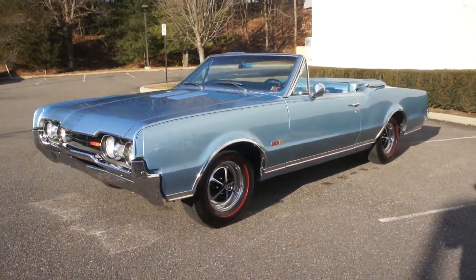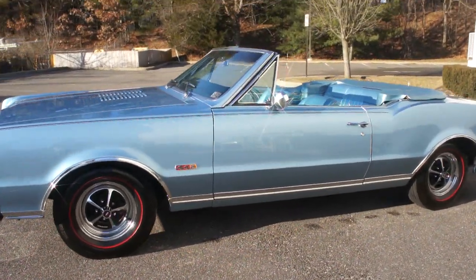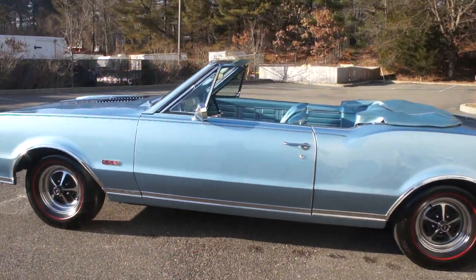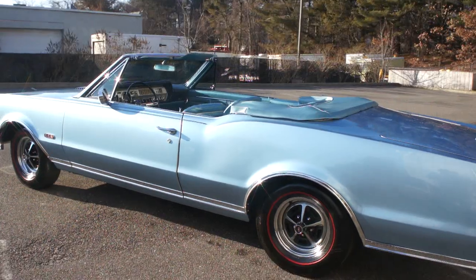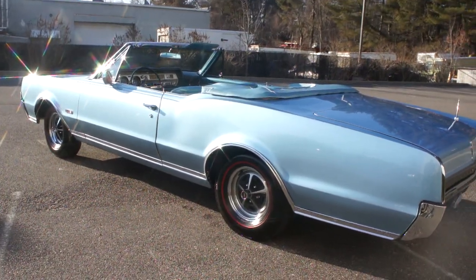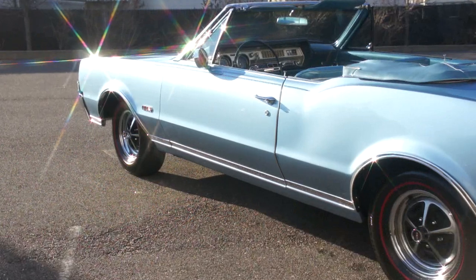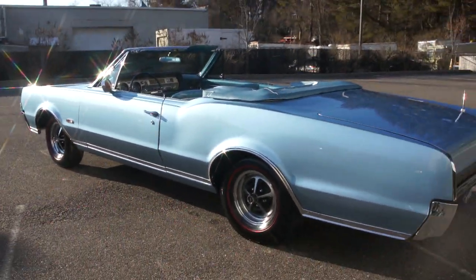It's a '67 442 convertible with the original 400, 350 horse engine. It's a 4-speed. It's got air conditioning, power windows, power seat, power antenna, power brakes, AM/FM stereo, power steering, and remote mirror. It's pretty rare having windows, air, 4-speed, and power seat, and on a convertible.